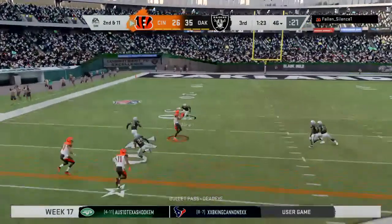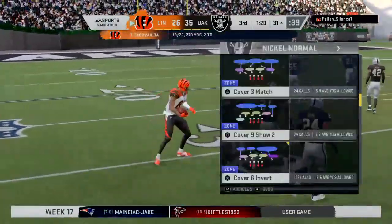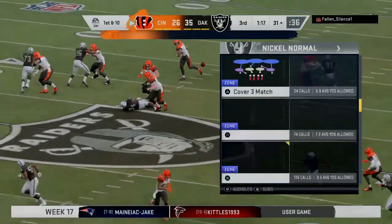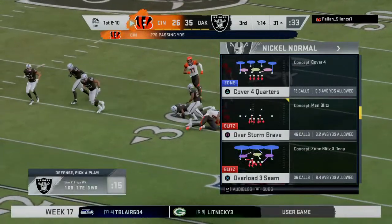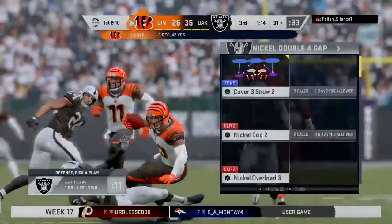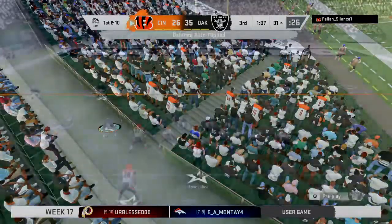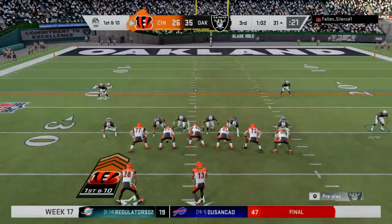2nd and 11. He completes it to Boyd. And he's going to have another first down as the tackle comes at the Raiders' 31-yard line. It's a gain of 23 yards. First down, Cincinnati. So here's a 1st and 10 now in Raider territory. Down at the 31.